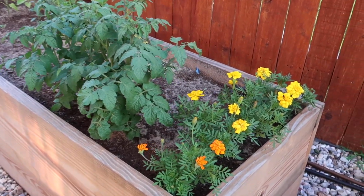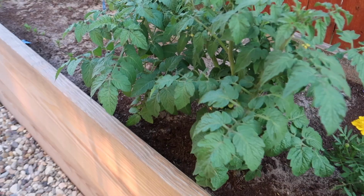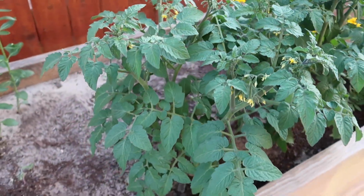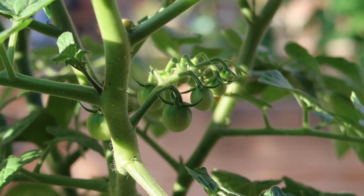Over here on this bed, I have some more marigolds. These are really taking off. And then I have tidy tomatoes here, which I'm really loving. They're blooming, and I've got quite a few tomatoes. I'll have a close-up of that.